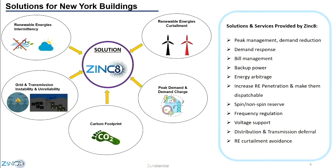Bill management, backup power. Backup power is extremely important, and we've all seen that after Superstorm Sandy and the cost to the economy just here in New York when power is lost for days at a time. We can provide multi-day storage. We can build that system for you.